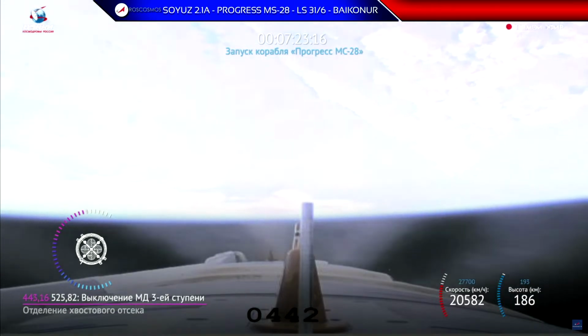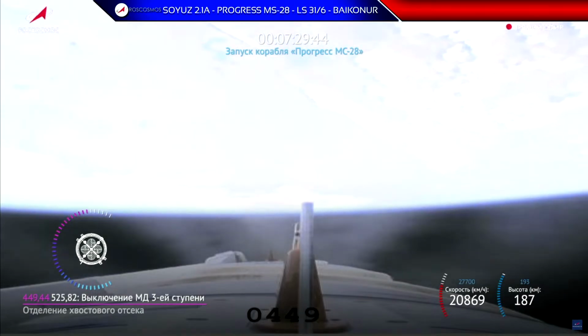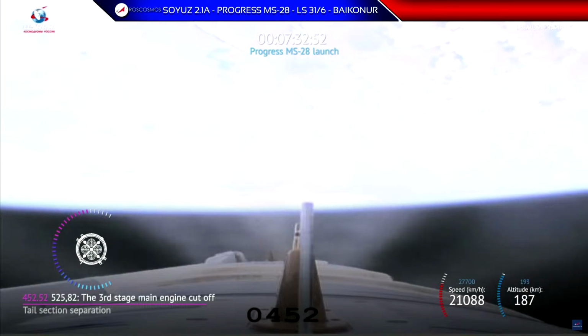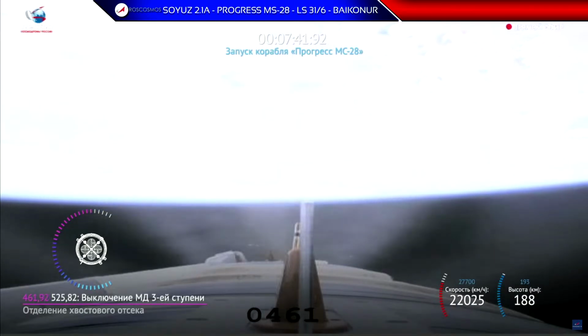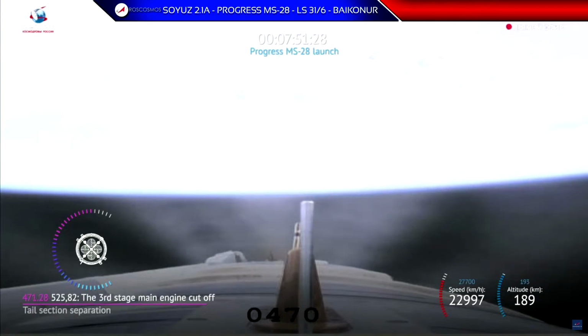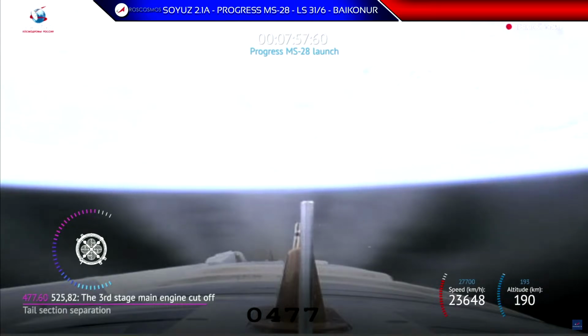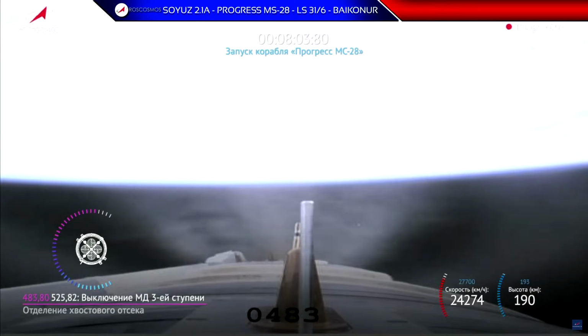The vehicle continues to climb uphill, very stable, good pitch, roll, and yaw program, good stability. All the parameters are in great shape. We're coming up on the 8-minute mark into the flight. Less than a minute of powered flight remaining. About 30 seconds of powered flight remaining. Everything continues to perform in a nominal fashion.